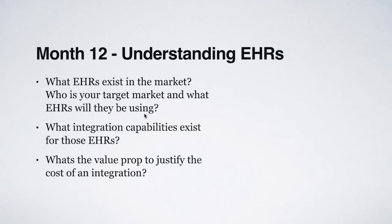Large health systems and academic pediatrics tend to use vendors like Epic and Cerner, whereas smaller clinics and more local regional hospitals, so like 5 to 50 beds, are going to use something like Meditech, CPSI, eClinicalWorks, or Athena Health. And then knowing what integration capabilities exist for those EHRs. Are they FHIR enabled? FHIR, which is the new health data standard from HL7, which provides APIs to systems. Is it good old-fashioned HL7 v2, that pipe delimited format? And then finally, coming down to the point of what's your value proposition to justify the cost of an integration.